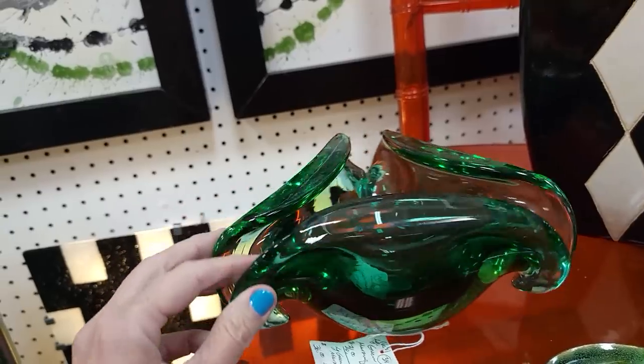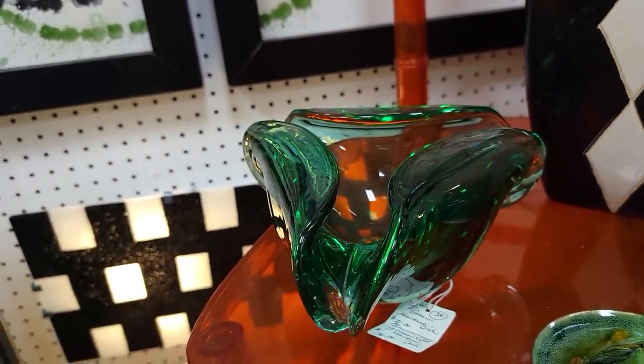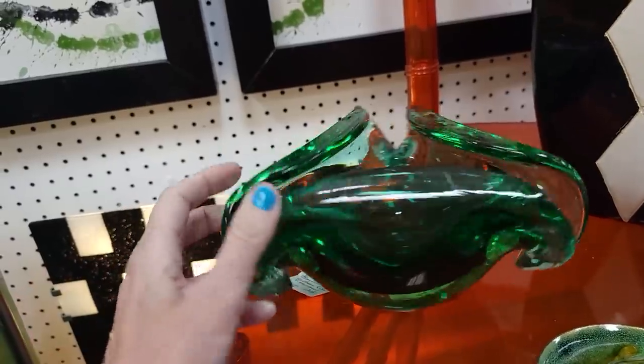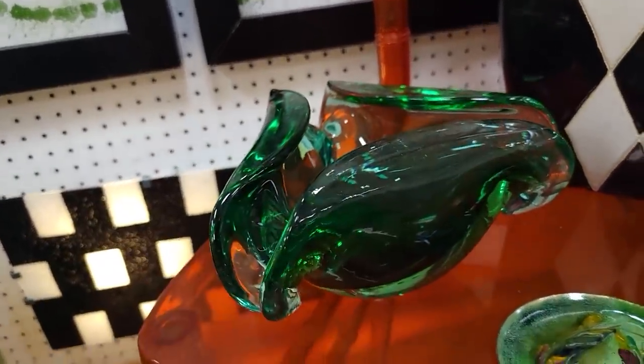Now if I were to list this on eBay, I could probably get about $50 on Cherish. I could probably get a little bit more, but I do sit on items like this a little bit longer. I do love that green though. Do love it. I think I'm gonna get it.